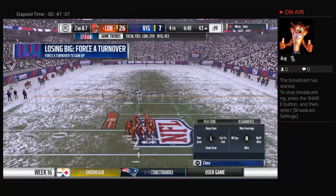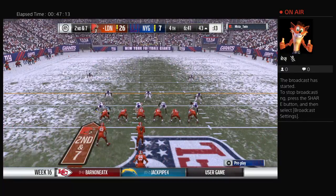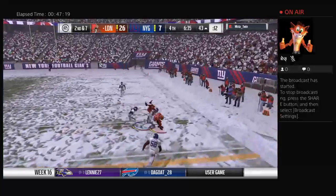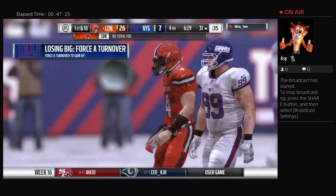Second down following the run. They'll come out in the pistol. Back to throw here. And he finds a man on a crossing route. They give him 13 yards there on the play and a fresh set of downs.